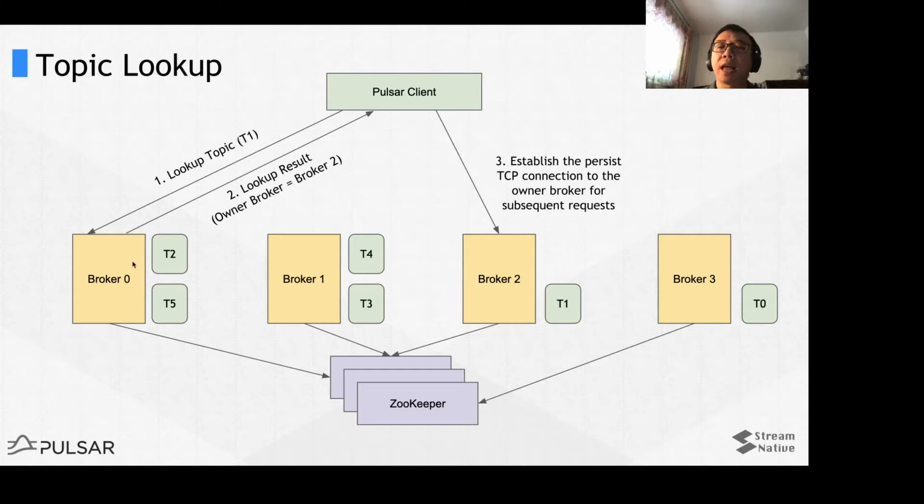And then the Pulsar client would create a persistent TCP connection to the owner broker, and all the subsequent produce and consume requests would be sent to that broker. So from this lookup logic, what you can see is that the Pulsar client needs to know the network address of the individual brokers that it has to connect to, and the client should be able to create a TCP connection to each of the brokers. That means you need to make sure your Pulsar client and your brokers are in the same network environment. Otherwise, your Pulsar client is not able to connect to your brokers.